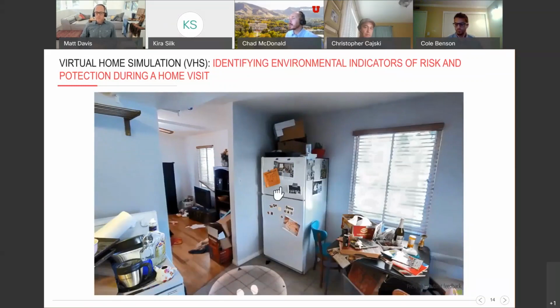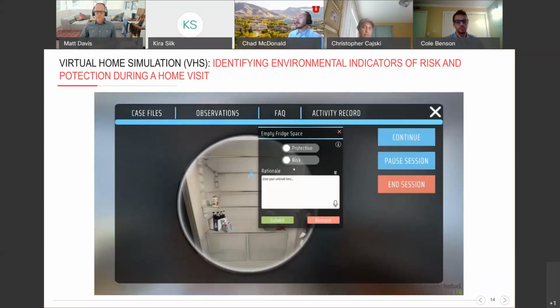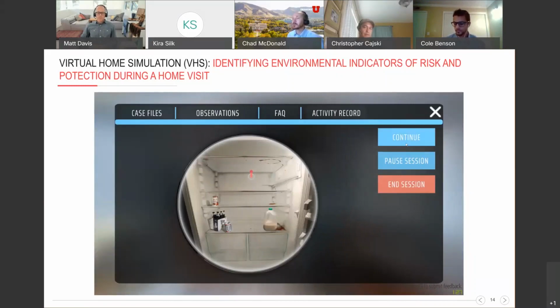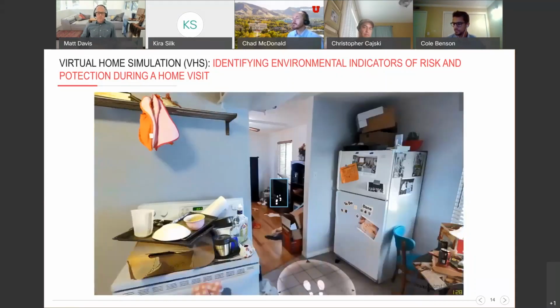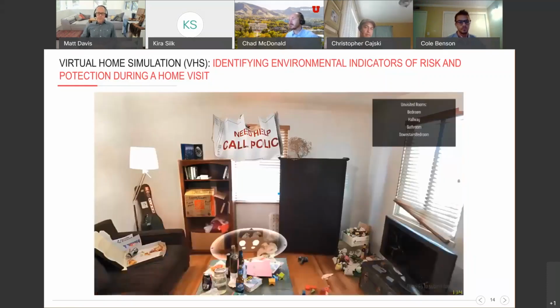When you see an icon in the shape of a hand, you can interact with it by clicking, in this case, to open the refrigerator. If, for example, the empty fridge is a concern to you, you might click on it and indicate that it's a risk and why, perhaps concerned with the lack of food given the age and number of children in the home. To move between rooms, you can be sitting at your desk the whole time, even laying on the floor, honestly.